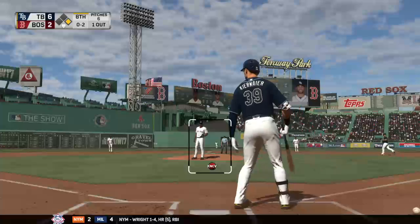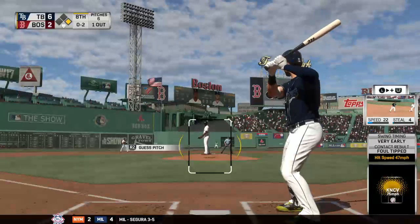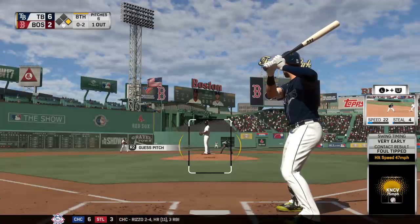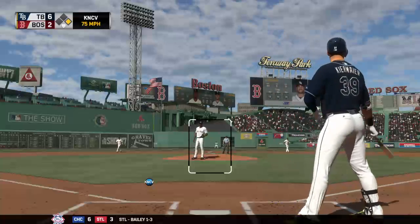And he swings on top of one here and chops it foul right at home plate. Oh, he might have got away with one. 2-strike breaking ball that ended up being in the zone. I think he probably wanted that out of the zone, but fortunately he just fouled it off. And he misses there. 1-2.